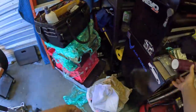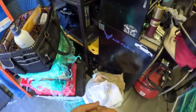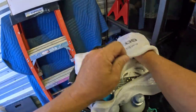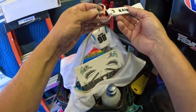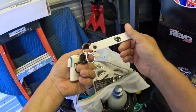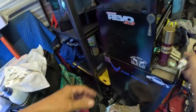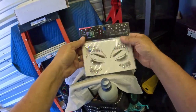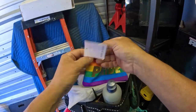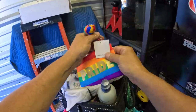I'll leave it here for now. Okay, try not to knock it over. I'm gonna leave that there. Oh, we got this. Let's go through this still. Let's see at least one good thing in here. Booyah, Raiders. That's a nice little keychain right there. I do kind of like that. Nice. All right, there's some bejeweled things. A little pride bag. Okay, the dingleberry on there.